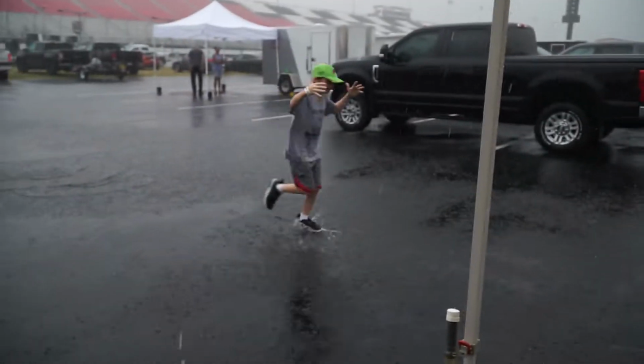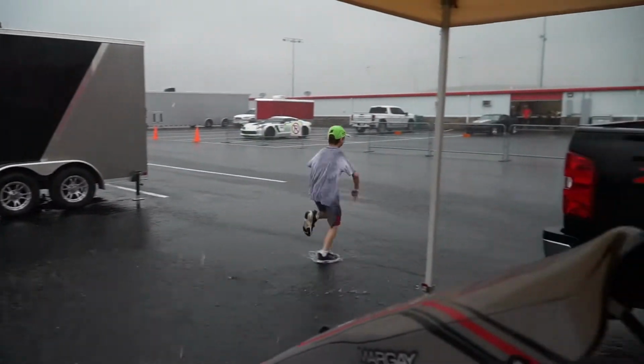Things are not going very well right now. It's raining a bit, and we're still here. It's currently like 8 a.m. And I guess Keith is still holding out hope that we're going to get this in. So, yeah. Just finished putting the clutch and tires on. I still need to put the 62 in. Let's see if we can get that done. As you can see, we're having a lot of fun here.